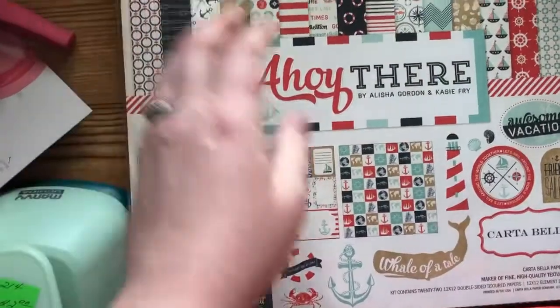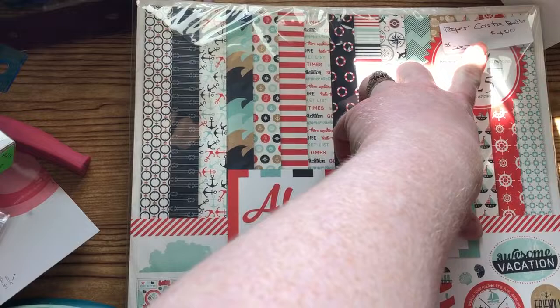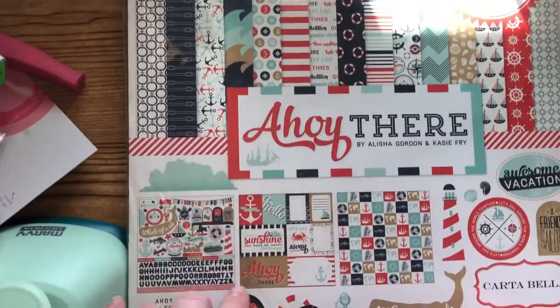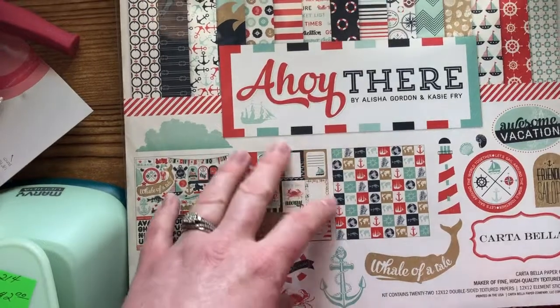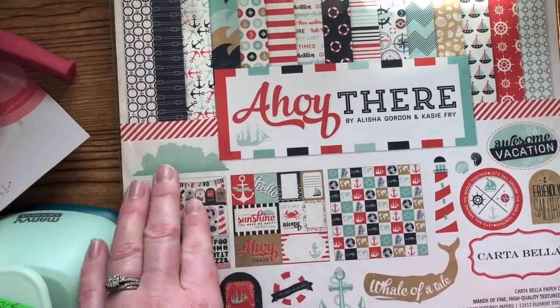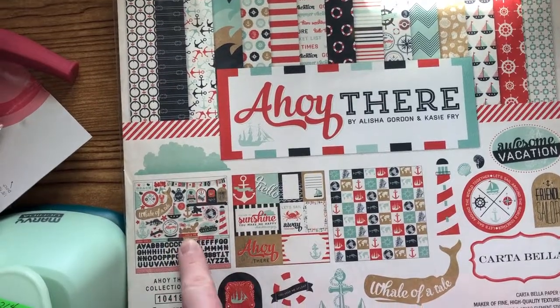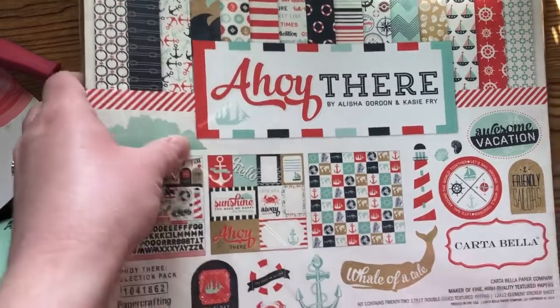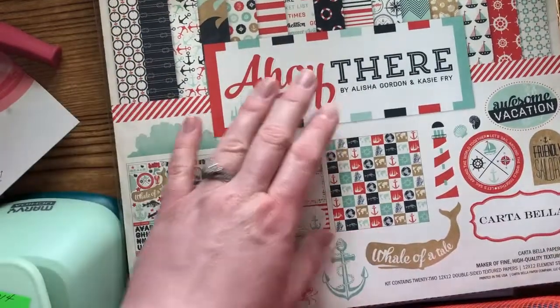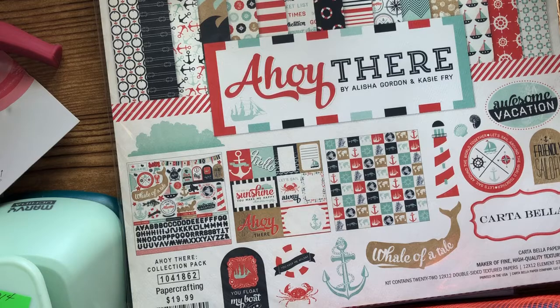I did get one other paper item, and it is this pack here called Ahoy There. I did pay $4 for it. It's from Cottage Floral. It was partially used. It originally retailed for $19.99. There are a couple sheets missing out of it, but definitely some partial pieces left in there too. And most of the sticker sheet is there. I think there are just like 2 stickers missing off of it. So I thought that would be fun for summertime to do some little pages or layouts for my kids.